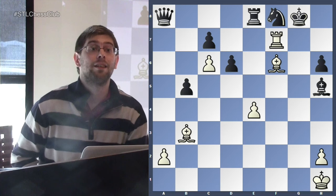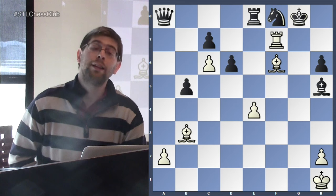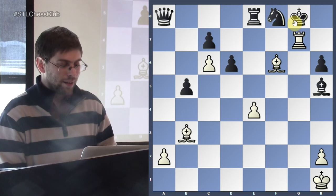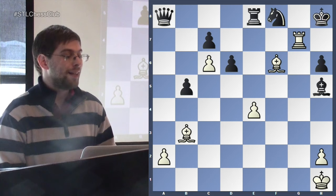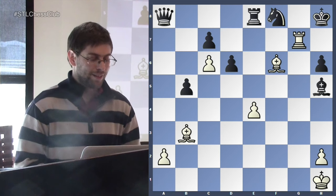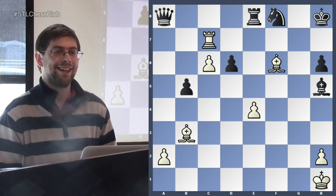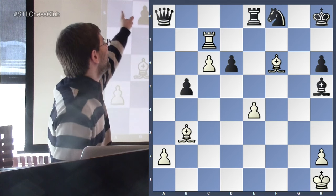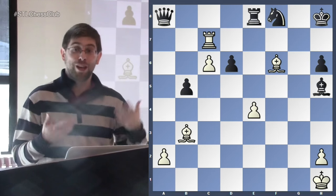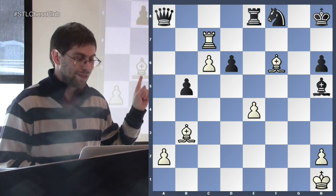Rook g7. Yeah, rook g7 check. King h8. And now rook takes c7 is mate. Surprisingly. It's very unusual to see the white rook blocking the seventh rank and therefore giving checkmate with two bishops. So, yes, the rook.